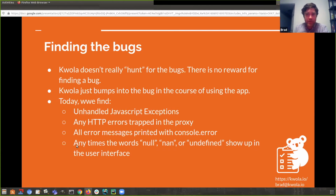If there's a network error, like a 500 error on the back end where you cause the server to crash, we can catch that. And we can also catch all of the instances where something wrong is showing up in the user interface, like you render a null or a NaN. It doesn't happen that often, but sometimes I click around an interface and I'm like, oh, null, that shouldn't show up. Users should never see null. We can also trap all the log errors. In the field of bugs, this represents, say, 20 to 30% of all the bugs.